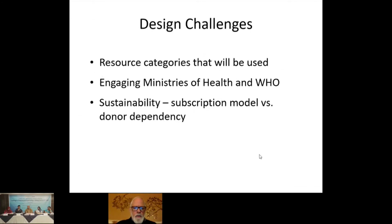So now I'd like to just move to the theme of the conference, and that is, what are the challenges? We want to look at the design challenges across the area, and that includes both the technical and regulatory, as well as the human challenges.